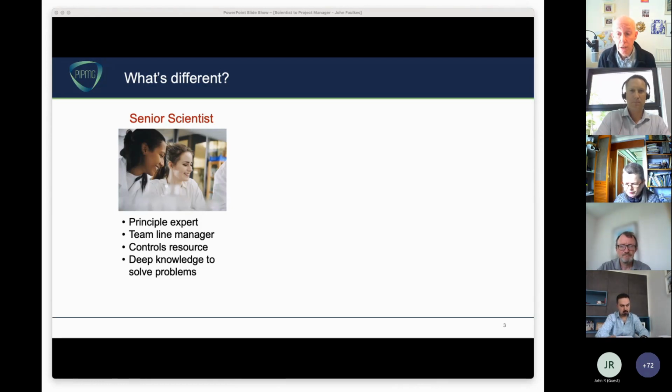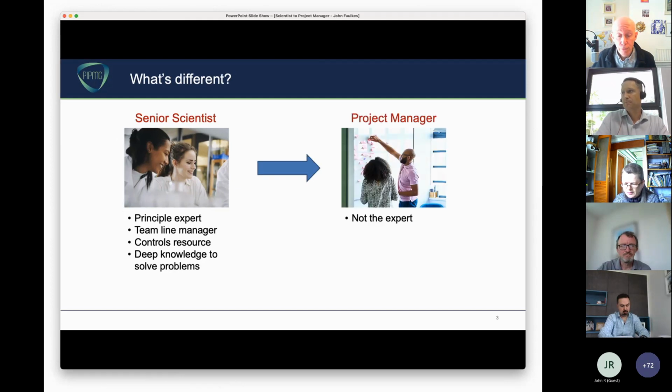They will often be a team leader. They will line manage more junior scientists. They have authority over some resource. That may be a budget of some kind. They may run a lab. They will schedule work for people. They will set objectives for people. They resolve the many problems that come up technically and scientifically for them using deep knowledge gained over many years. But when and if they start as a project manager, things might be a little strange.